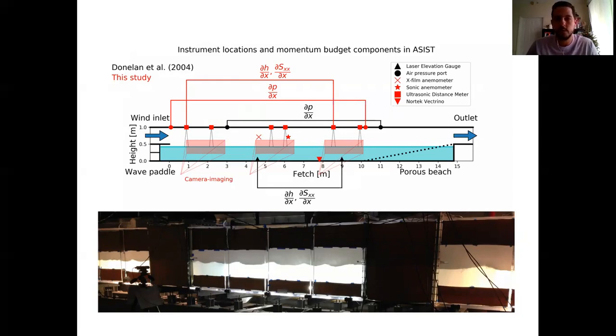So our first goal was to try to reproduce the result before we move on to a larger wind wave tank. This is just the setup of the experiment. I won't go into much detail about it, but basically we did eddy covariance and momentum budget estimates of drag, and on the bottom is a photograph of the tank in action.